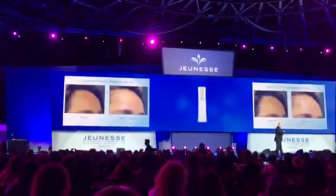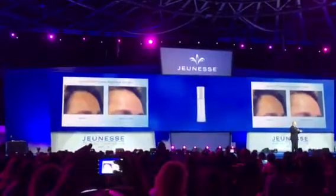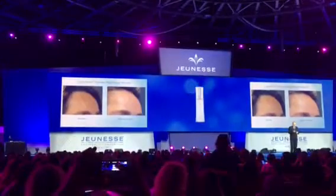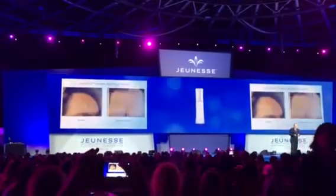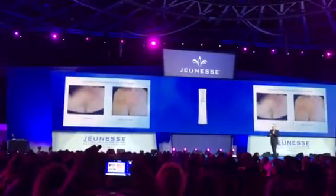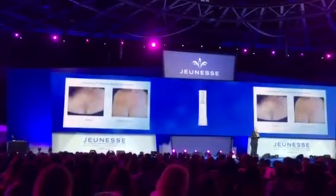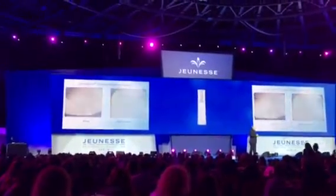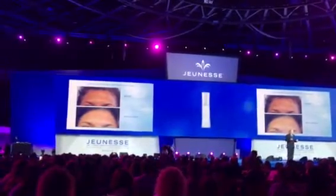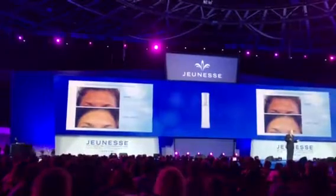Example here, before and after, you can see the hyperpigmentation has been drastically reduced. Here also, it takes a little time for the very numerous dark spots that you may have here on the chest. Here, before and after 3 months again, you see this is drastic, just by using this product.